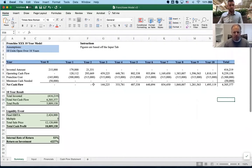Today we are going to show you this model for blitz scaling your business. In the beginning, let's say that you tie up a territory, you have to pay a franchise fee, and then you put up some money to open up the first store. Year zero is really the first year that you buy a franchise, you're not actually open. So when you buy a franchise, it could take 6 months.